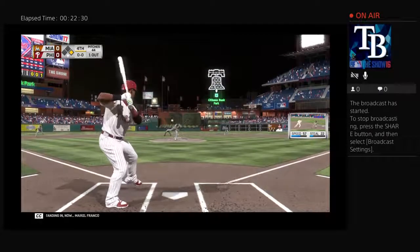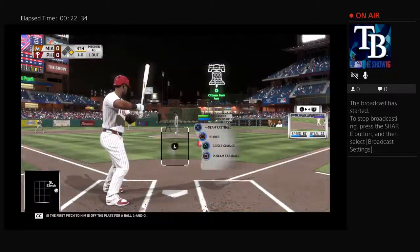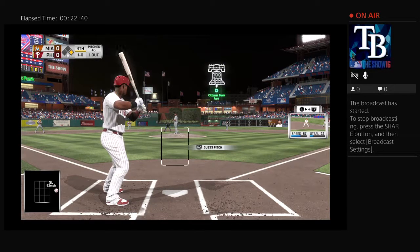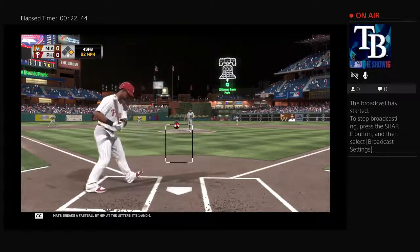Standing in now, Maikel Franco, as the first pitch to him is off the plate for a ball, 1-0. 0 for 1 for him here in this one. Has a look, now the pitch. Sneaks a fastball by him at the letters.